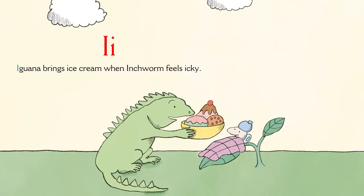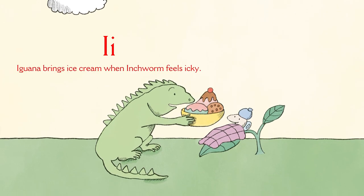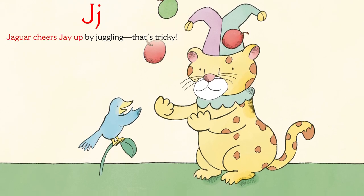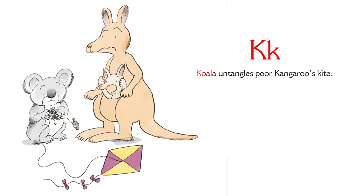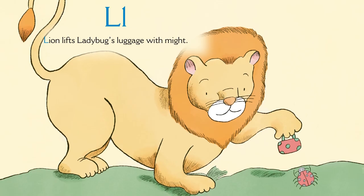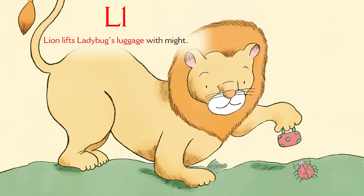I. Iguana brings ice cream when inchworm feels icky. J. Jaguar cheers Jay up by juggling. That's tricky. K. Koala untangles poor kangaroo's kite. L. Lion lifts ladybug's luggage with might.